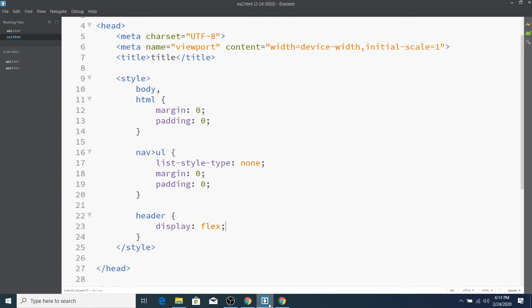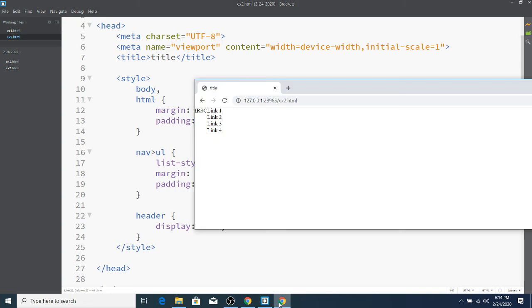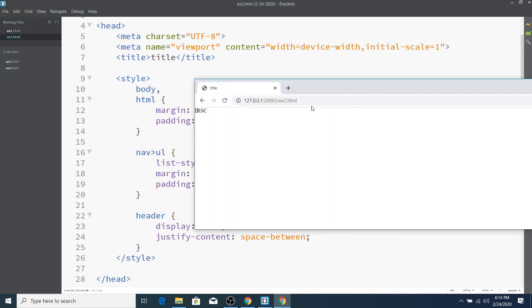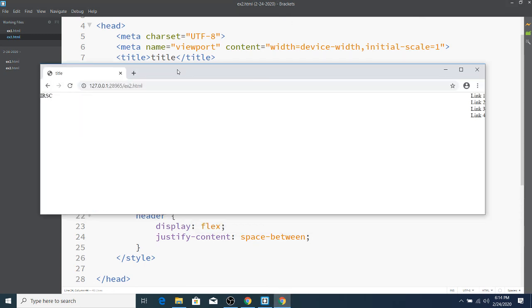And just that alone should get us almost what we need. But by default, it's going to be, I think, begin or whatever it is. What we want to put them on separate sides is that, remember, we have justify content. We'll put a space between. And see what that did is that shoved everybody to opposite sides of the page.